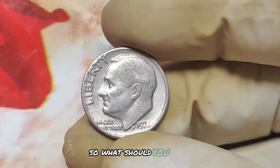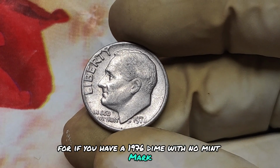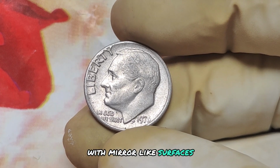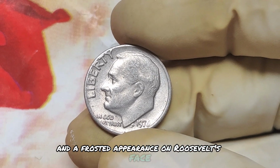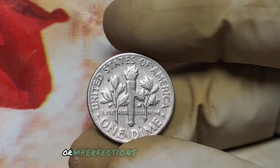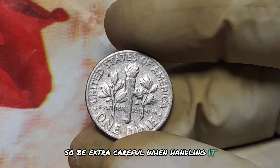So, what should you look for? If you have a 1976 dime with no mint mark, inspect it closely. A true $1 million dime will be flawless, with mirror-like surfaces, sharp details, and a frosted appearance on Roosevelt's face, indicating it might be one of these rare proof-like strikes. Any scratches, wear, or imperfections will lower its value, so be extra careful when handling it.